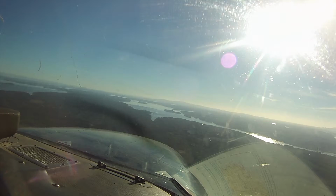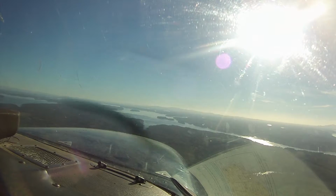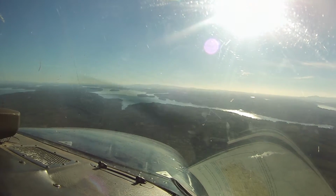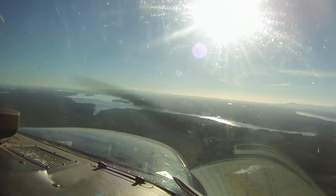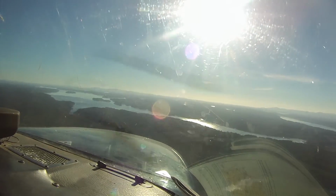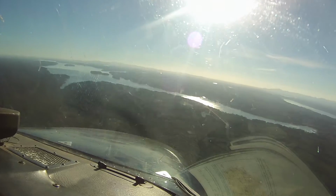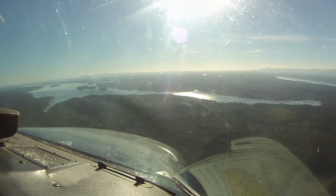Now, let's go ahead and go down to 600 feet. I'm gonna pull the power back to the bottom of the green. We're gonna descend down. There's some towers over there in the water. Let's go ahead and put the nose down a little bit. We're going to do turns about a point, so we need to put the nose down and get the descent. Pull the power back a little bit more. And let's go heading about 270 here.